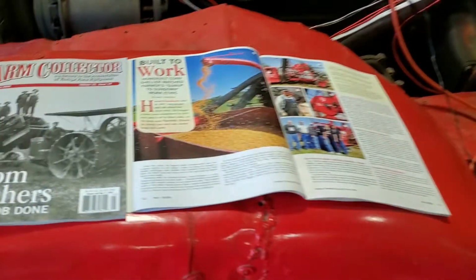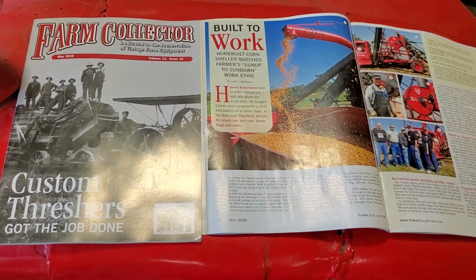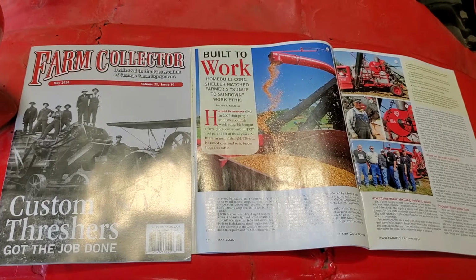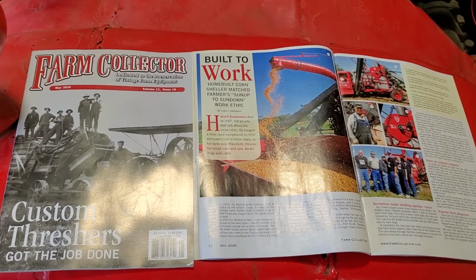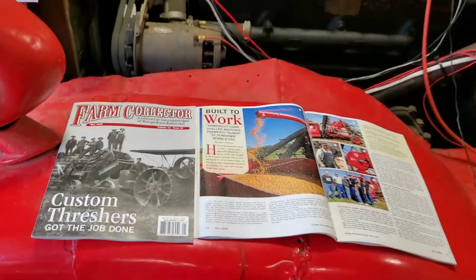Well, recently we were featured in Farm Collector magazine, the May 2020 issue. The cover's on the left. The start of the article, page 12, is on the right. And if you get that article from me, Farm Collector magazine, or look at my YouTube channel, you can see various aspects of the sheller working, unfolded, etc.